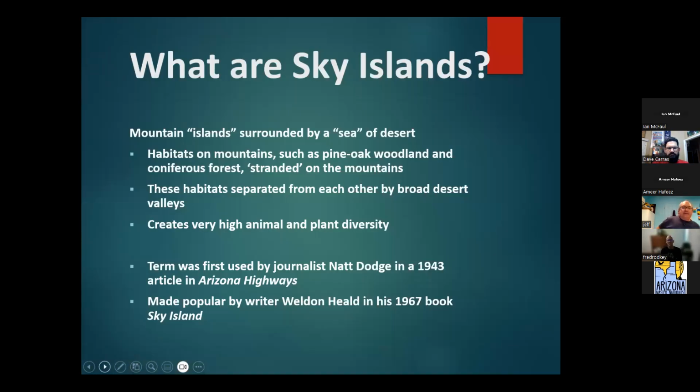The name first appeared apparently in an article in Arizona Highways in 1943. That magazine has been around for a long time, and it still is a fantastic magazine. So good on the Arizona Highways people. But Nat Dodge came up with the idea, and it's basically summarized as islands in the mountains surrounded by a sea of desert. Or another way of looking at it is mountains surrounded by inhospitable habitat, because many of the animals that live up in the mountains will not survive down in the desert, and vice versa, for that matter.